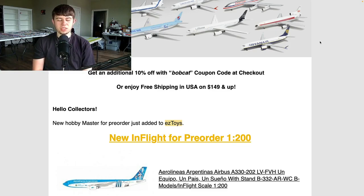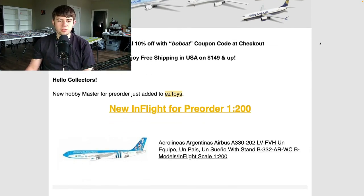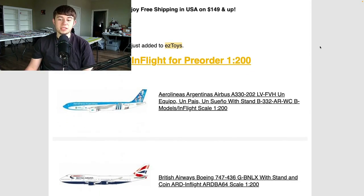Did get to see one of these recently. They're very cool planes. The normal livery, I should clarify. Love this livery, and I think it looks really nice. So great release right there for InFlight. Very unique one at that. Okay, this is a really good release.